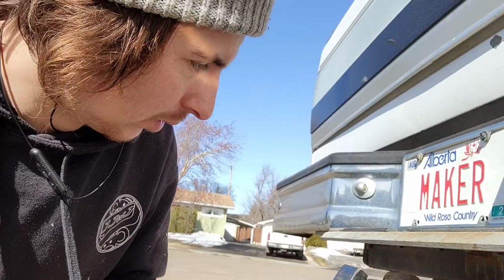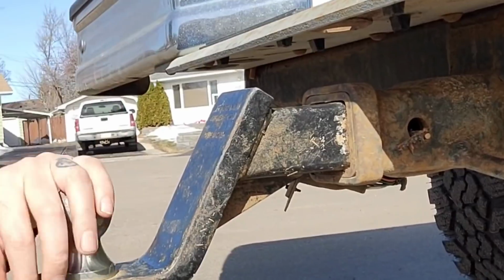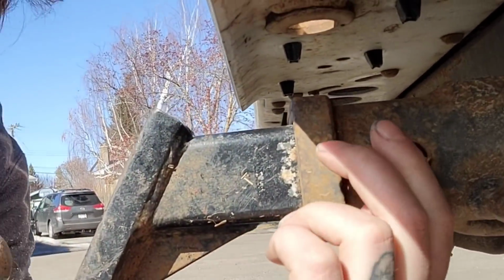Okay, so I'm going to be towing the splitter back to Joe's place because that's where it's being stored. The only thing is I lost the pin, so we need to get a pin for that to work. So just gonna look in Chester's garage.